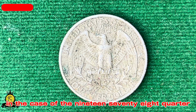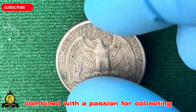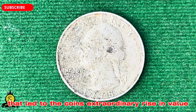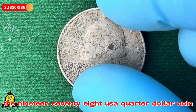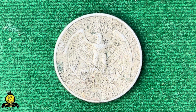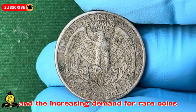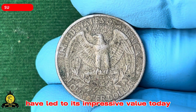In the case of the 1978 quarter, a small error, combined with a passion for collecting and an increasing interest in numismatic investments, created a perfect storm that led to the coin's extraordinary rise in value. In conclusion, the 1978 USA quarter coin is a testament to the incredible world of coin collecting. While it may seem like an unremarkable coin at first glance, the rich history, subtle errors, and the increasing demand for rare coins have led to its impressive value today.